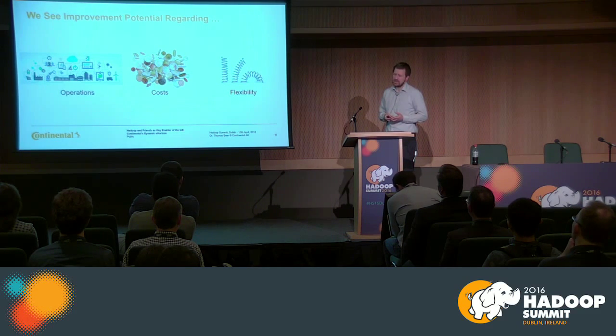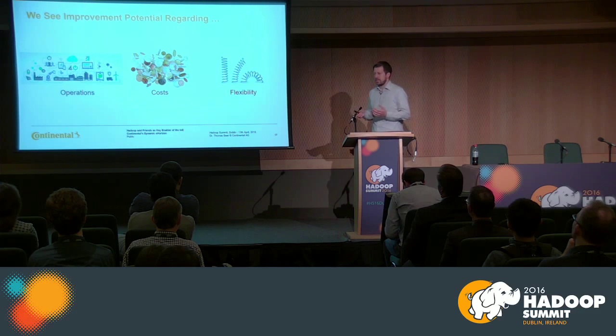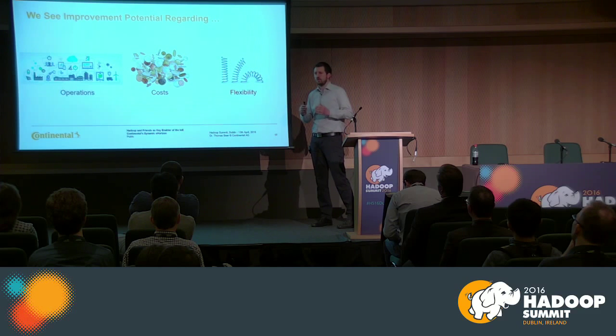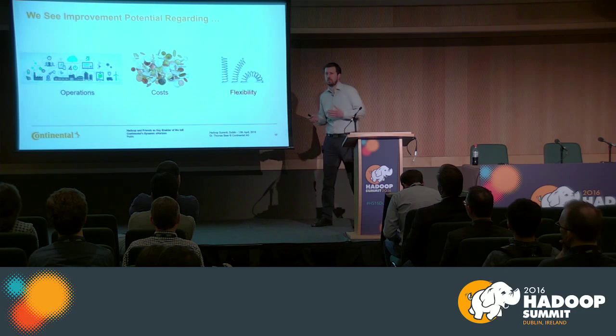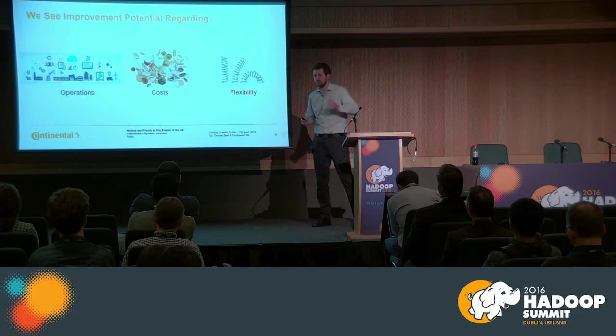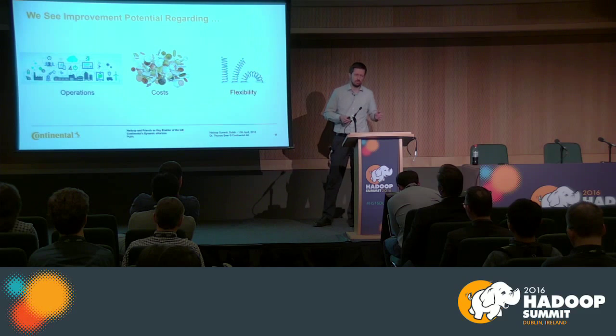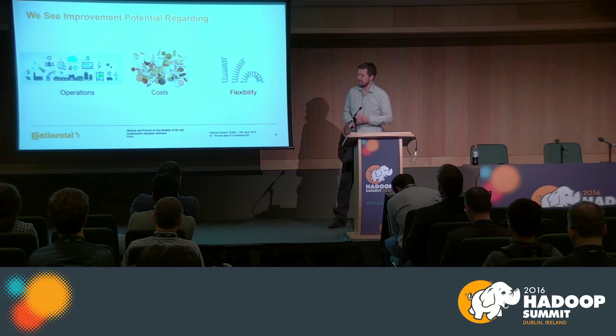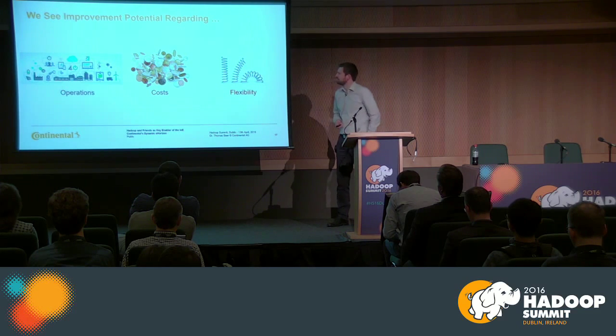And a third point is flexibility. That means with that PaaS approach, you're very flexible regarding cluster size and also regarding the software you are using. For example, part of your teams would like to use Spark version 1.5.2. The other ones would like to use Spark 1.6.2 or something.